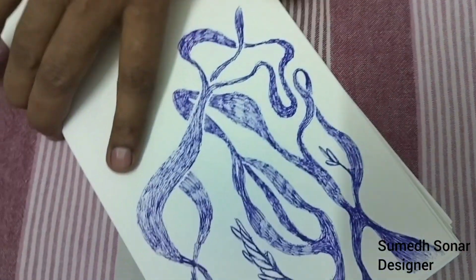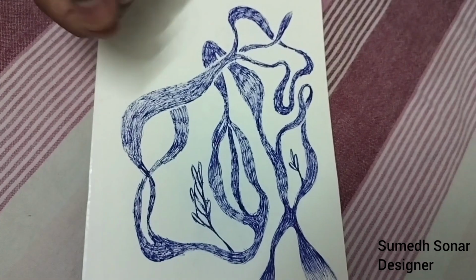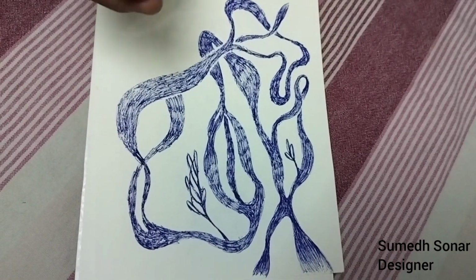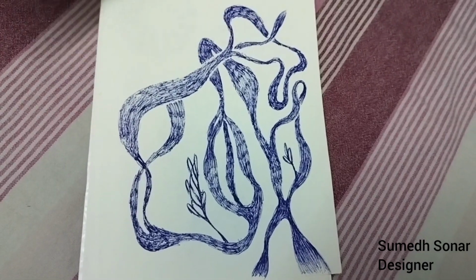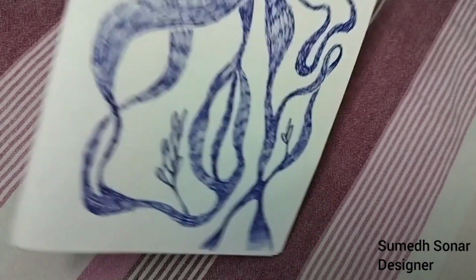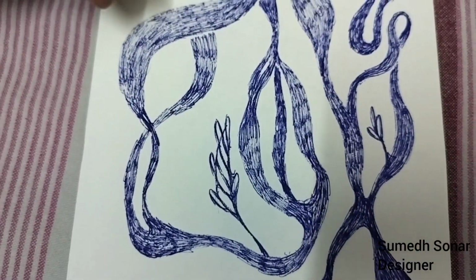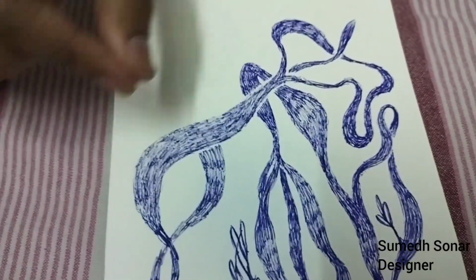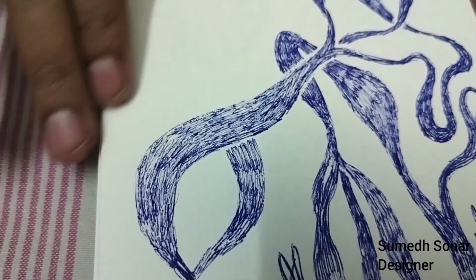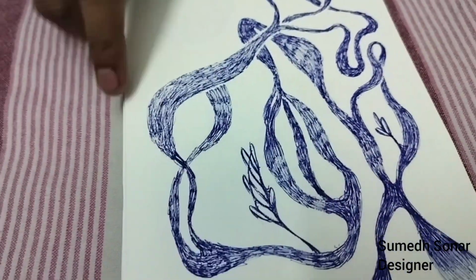As I said, something which is just manifesting out of my head, and a lot of times it's more about how I take the medium and see by lightly hatching it. So this is a gel pen, but just by keeping it at a very steep angle, this kind of hatching gives this kind of effect. So a lot of times it becomes an exercise to understand how the medium behaves and how far you can take that.